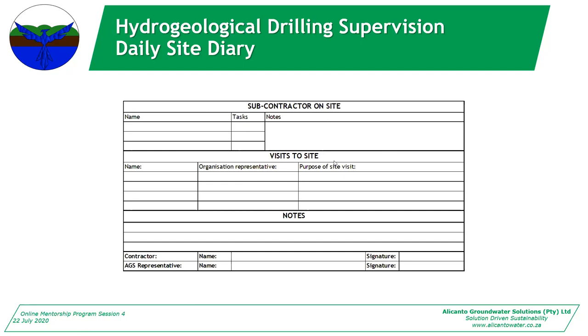And then any visitors to the site, you'll put their name, the organization that they're representing, and then why they came to site. Yeah, this is to avoid your politicians. You know, what happens when you do charity projects? I've had this so many times.